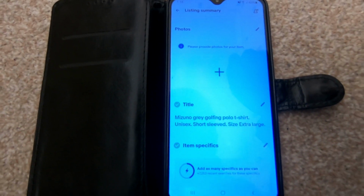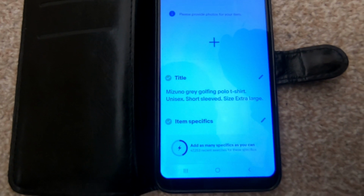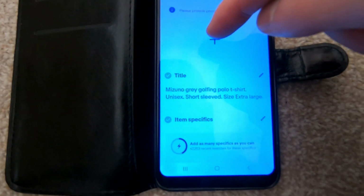So would I do it again? No. And any other bales? Probably not. I'll still buy clothing individually from car boots, charity shops, jumble sales, that sort of thing, but no bales, no way. I'm going to now add the photos up for this Munzio grey golfing top.